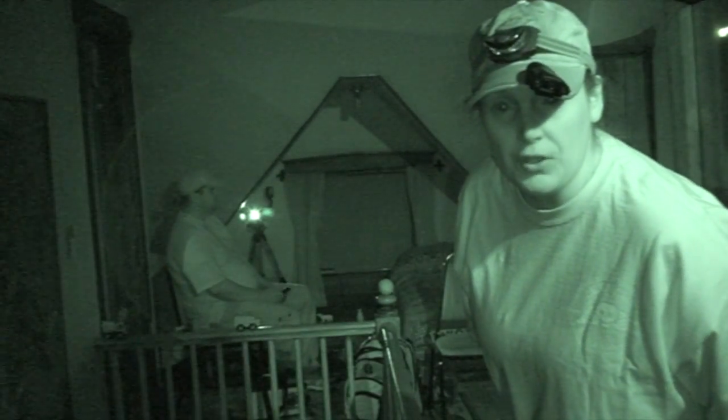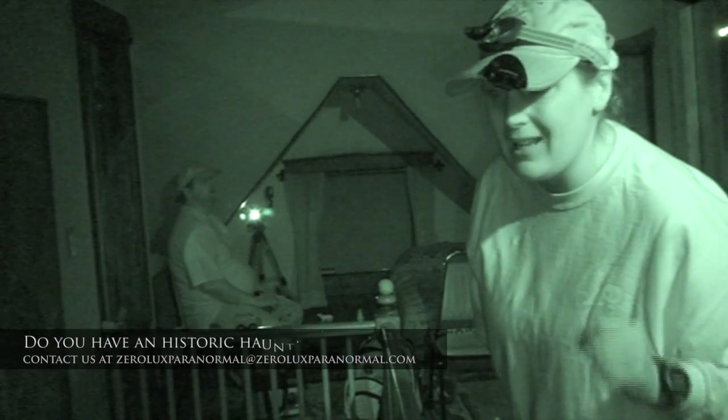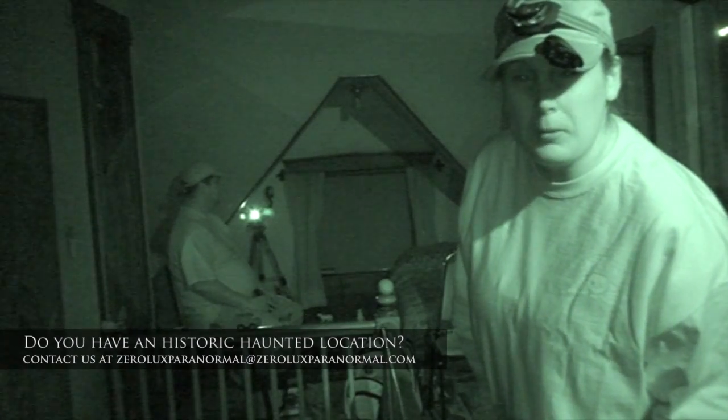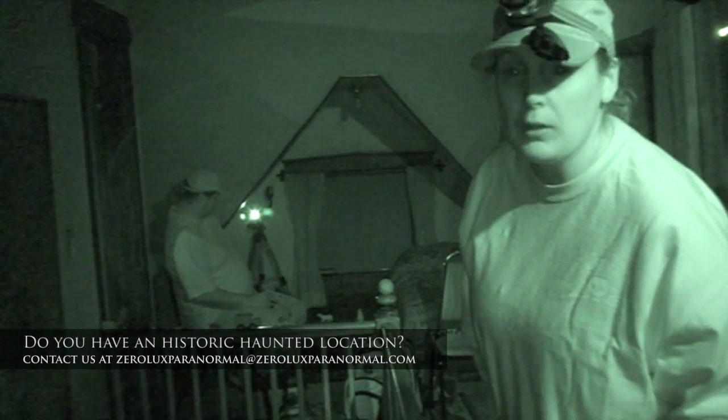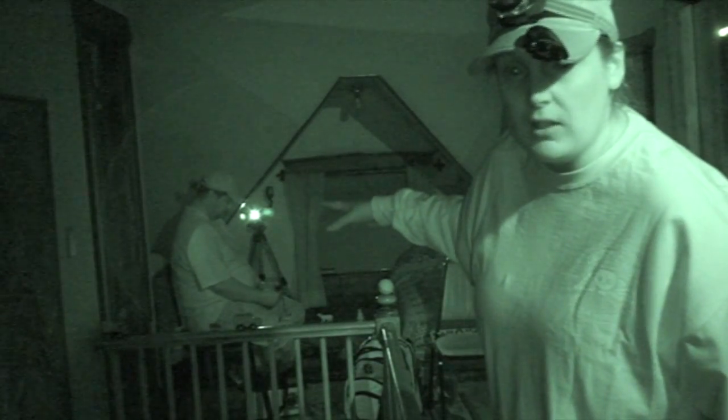We're starting the first phase of our investigation on night 1 at the Trebor Mansion Inn in Guilford, Maine. There's been reported activity up here on the 3rd floor. I'm not quite sure what it is, but I think it has to do with that area down there. So that's where we're going to focus our investigation tonight.